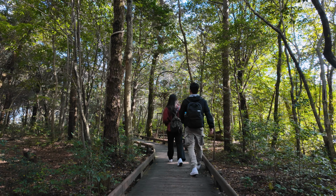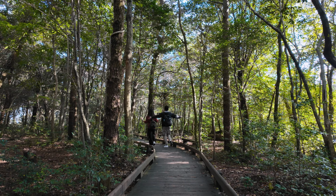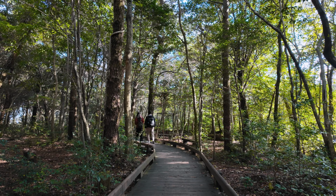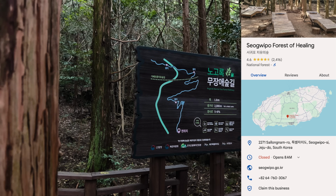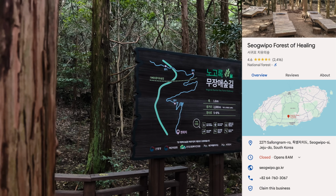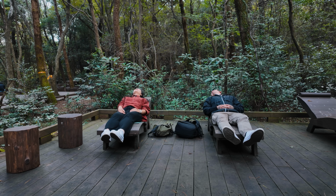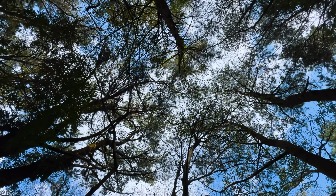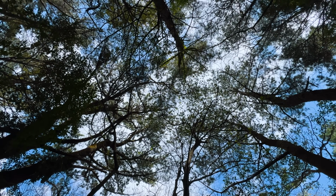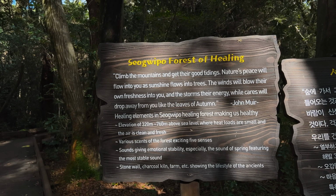Is it healing time? It is. Breathe in the fresh air. We are now at the Healing Forest. This is actually quite healing, looking at the blue sky and the leaves. So they created this park for people to just come and clear their minds and relax.